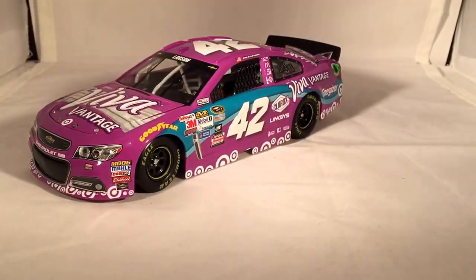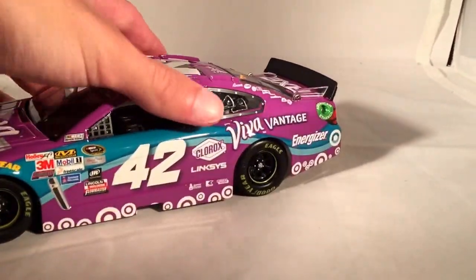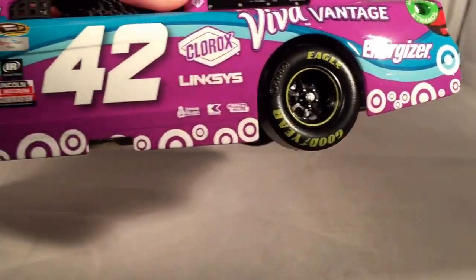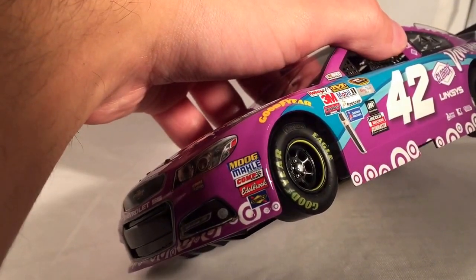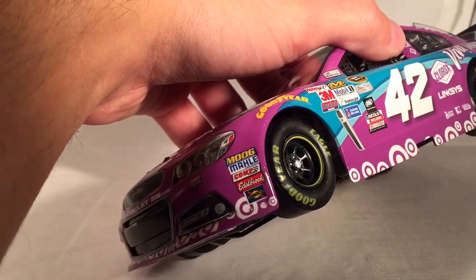So now let's get down to the inaccuracies. Now the major one is the wheels. You see, on this car they are black. A lot of people are like, so they're black wheels. A lot of teams use black wheels. What's the problem? Well, this car was ran with white wheels.